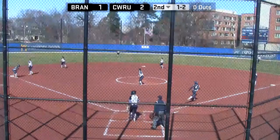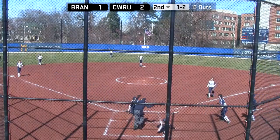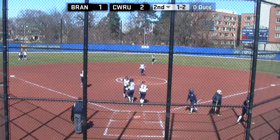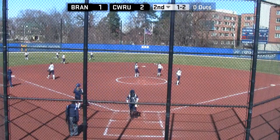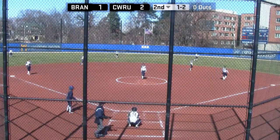Line drive, shallow left, coming in to get it and making the catch. In left field, Safuni, her throw to the plate is in time and they get the out. Miller thrown out trying to score. Bridget Safuni made a running catch and then sent a perfect throw to the plate in time to get Miller for the double play. And so now 2 gone in the inning.